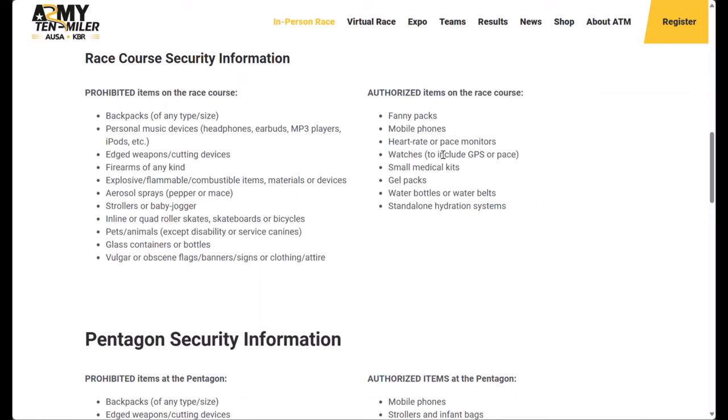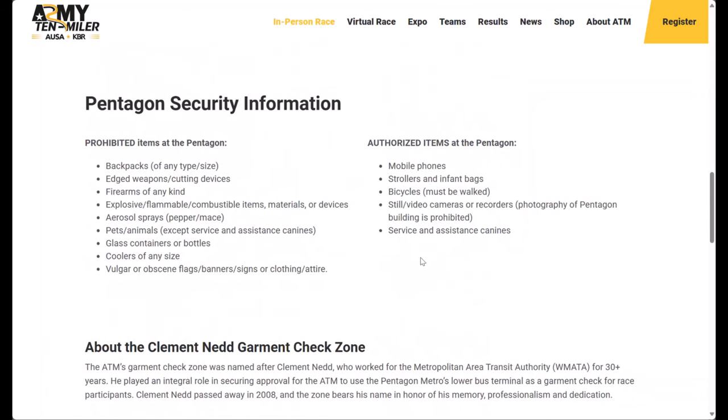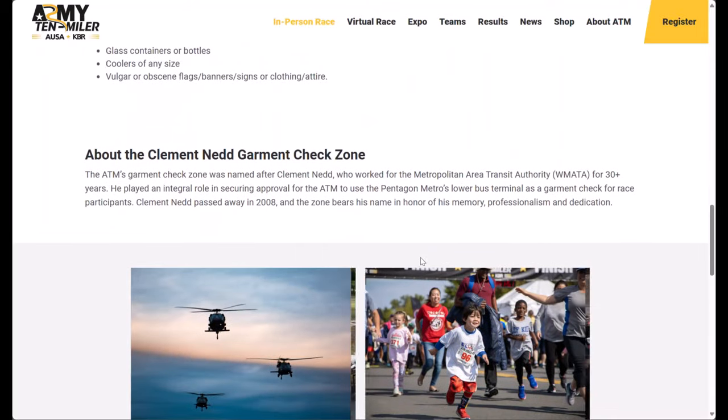Authorized items over here: fanny packs, mobile phones, heart rate watches, medical kits, gel packs, water bottles, water belts, standalone hydration systems. Pentagon security information, much of the same.